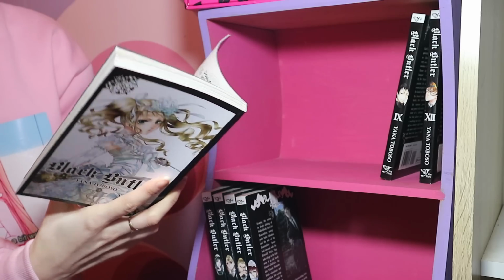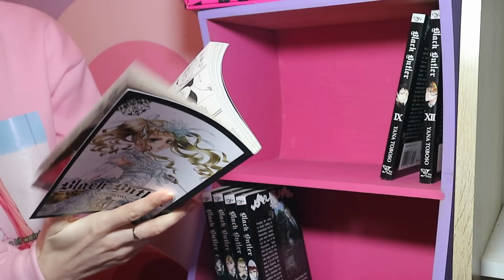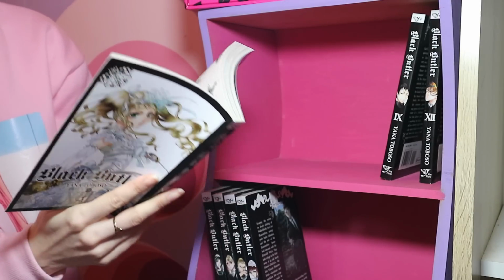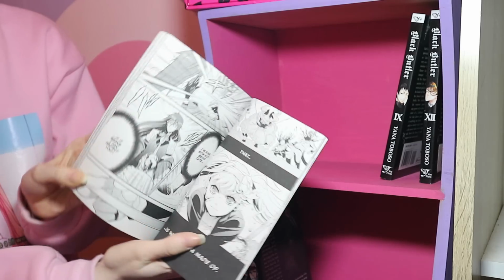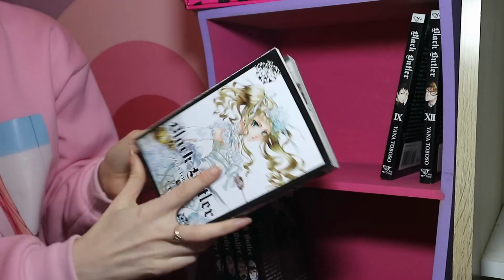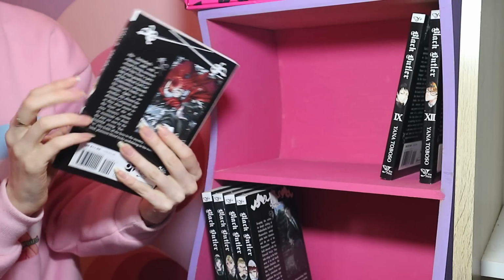Maybe not. Is this it? Not even the Book of Atlantic Arc? Oh, it is, yeah. Just Lizzie being generally awesome and everywhere. And this is number 13.